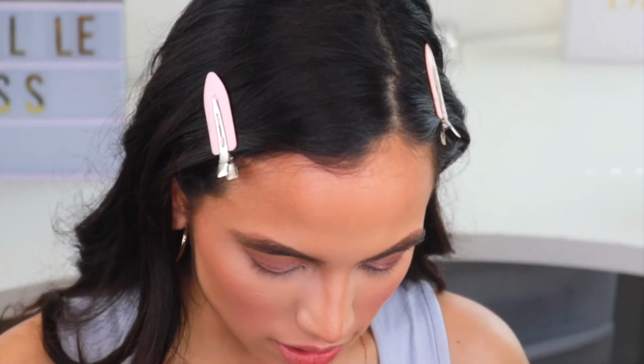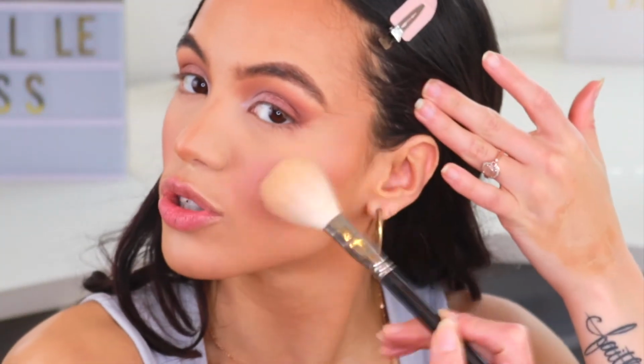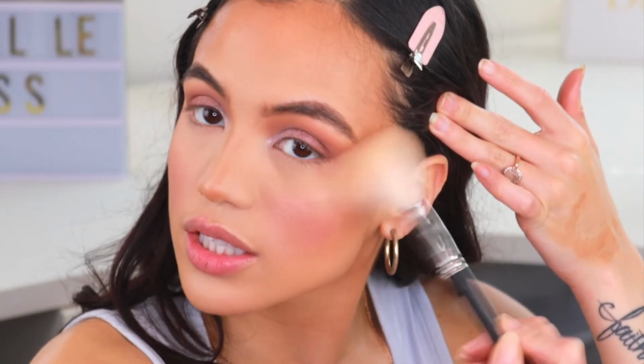We can apply the highlight. I don't like applying it when my skin's too wet, but I also don't like applying it when my skin's dry. It has to just be slightly tacky. I'm only focusing it right up here.